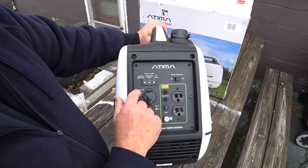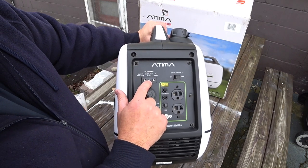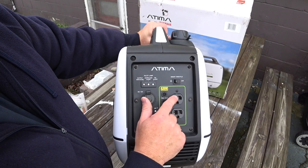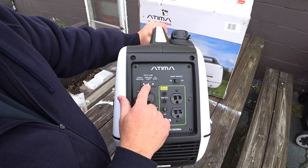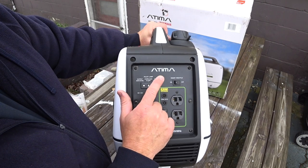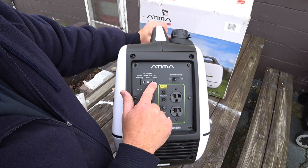And then your indicators here. You have your output indicator. If that's on, that means you've got power. Everything's normal. Overload, this will flash. If you put something that's too much of a drain in here, that'll pop this light on and kick the electricity off. The engine will continue to run, but this will flash and let you know that no power is being outputted. And then, of course, a low oil alert. Don't ever trust these lights, and don't ever trust the low oil shutoff. Make sure you keep an eye on your oil level.